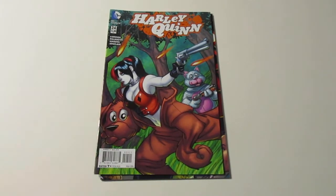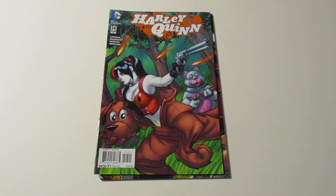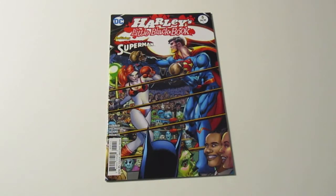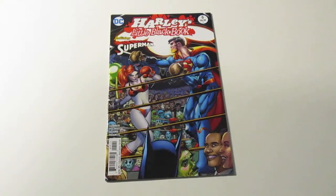And, okay, one last look at that one. I feel like I probably have shown this one before, but I just figured I'd show it again. And the next one that I'm going to show after this one, I think I've shown it too already. And this one, Harley Quinn's Little Black Book. I think it says featuring Superman. Harley Quinn going up against Superman, which is kind of unusual.